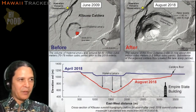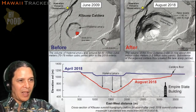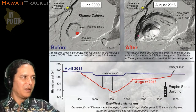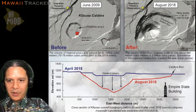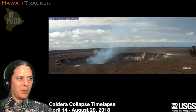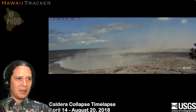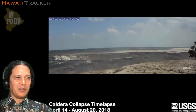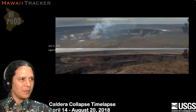Before and after, we've shown different views of this in the past. In blue was the profile of the caldera before collapse, in red afterwards. And here are the beginning and ending images of that sequence that we showed you guys, that satellite view. So to wrap it up, we'll show you that one final time lapse. This is a time lapse of the whole caldera collapse from April until August. You see the lava lake overflowing here at the beginning. You see ash clouds coming up. You start seeing the ground drop out and vanish. Then the slivers that are still leaning against the edges start dropping down as well. And eventually there's our down-drop block.